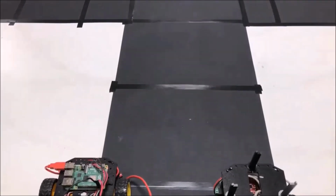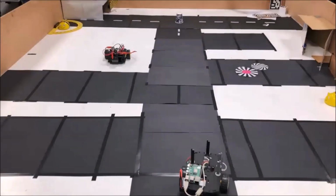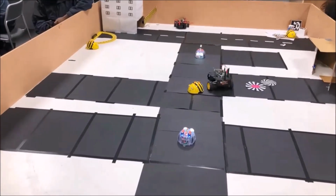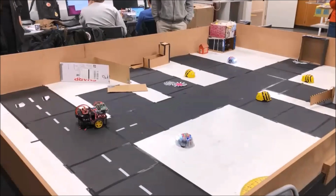Along the way, we also tried to have a bit of fun. This is an example of a race. All the robots were designed differently. They were put together by different groups, so they had different capabilities. This robot is doing a slalom. It's being manually controlled right now, and you can tell that these videos are sped up.